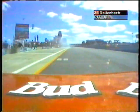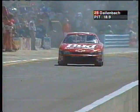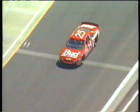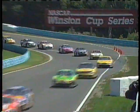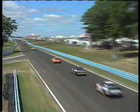Some very interesting strategy being played out here that could result in, well, who knows? Wally Dallenbach's 18.9-second pit stop on lap number 54 could be his last. He's going to have to stretch it a little bit further than most of the others, but he is one of those drivers that stopped on lap 14, expecting to make it on one more pit stop. Now, most of the others stopped on lap 20, and they can run a few more laps yet before they would need to come in. In fact, they'd like to go to lap 58 or somewhere in that neighborhood, 56 to 58.